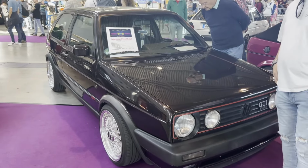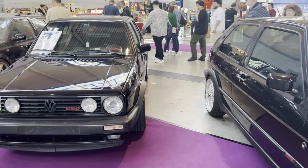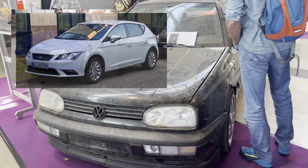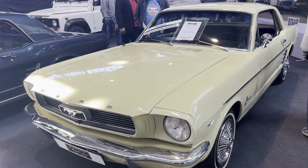The Golfs are present here in their GTI and whatever forms, and this car just sticks with us Europeans. I mean, my first car was a Golf 4 1.4 petrol, which was slow, and now I'm driving a Seat Leon, which is still, if you remove the exterior body, a Golf. You just can't get rid of them.